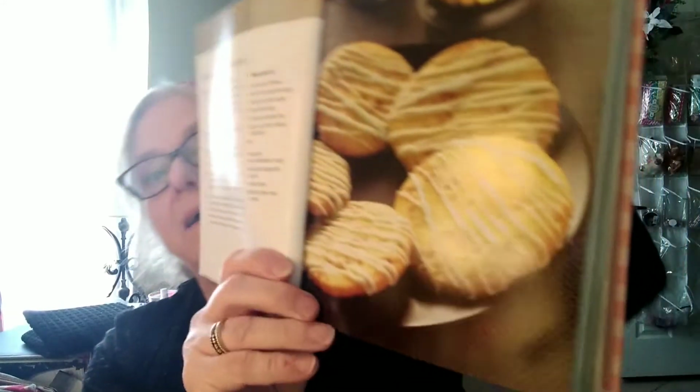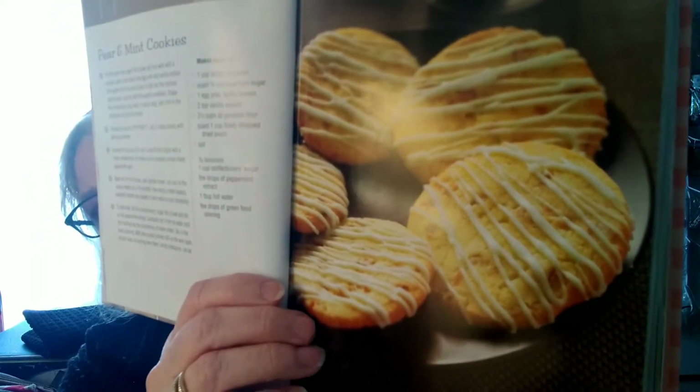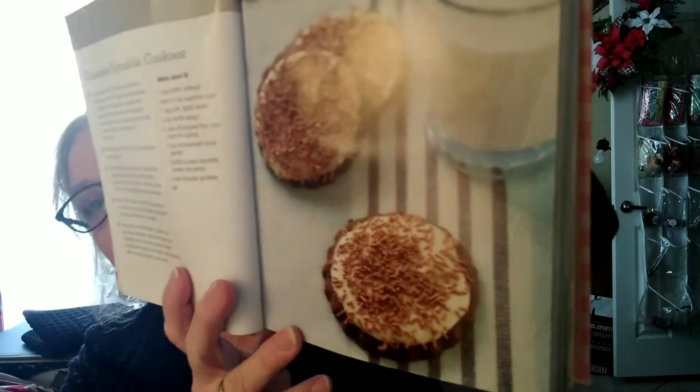And there's brownies and chocolate chip cookies and mega chip cookies and pear and mint cookies. I have never in my life heard of those, but the picture looks really good. These pictures are really nice too. They're bright and they're big and they show all the details. I'm trying to look at another one, a chocolate sprinkle cookie. That one looks pretty good.